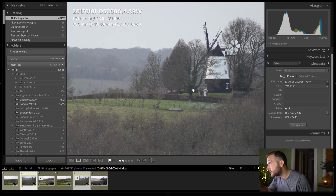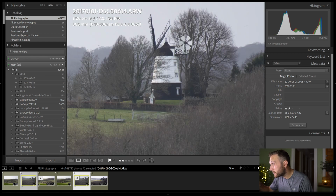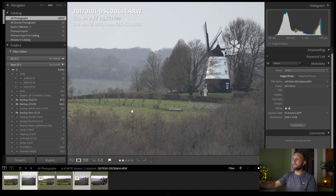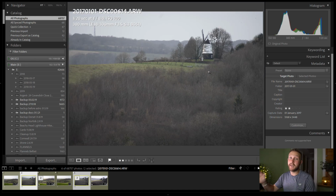again, looks really good. Plenty of detail. I would say between them, maybe there's more detail in the A6700. I would just say it pips it to the post. So again, no big deal really. There's no real difference between these images.